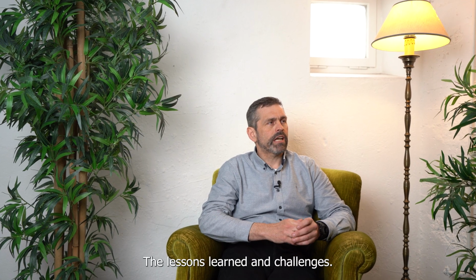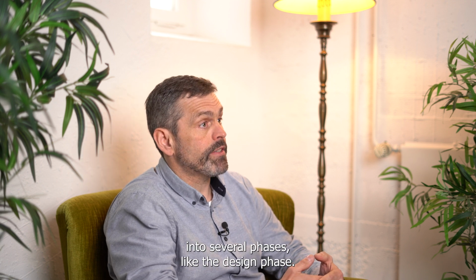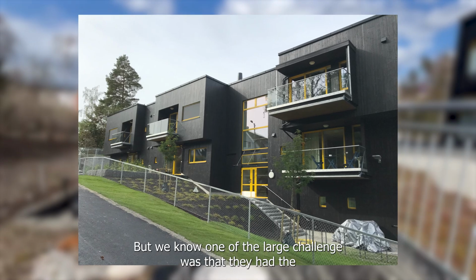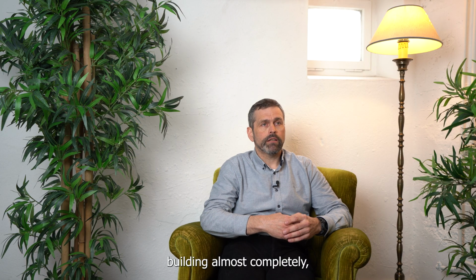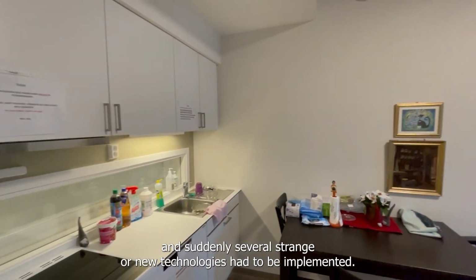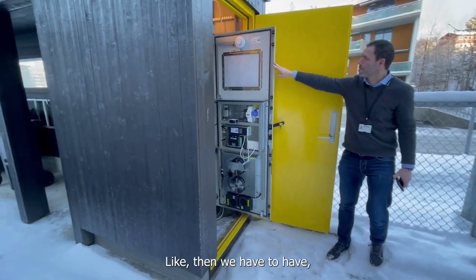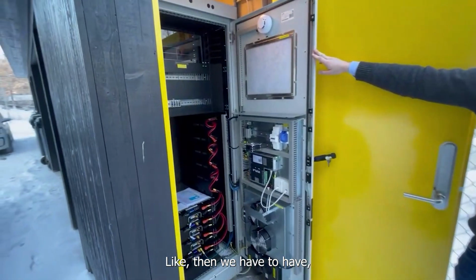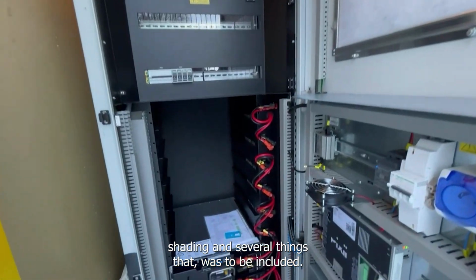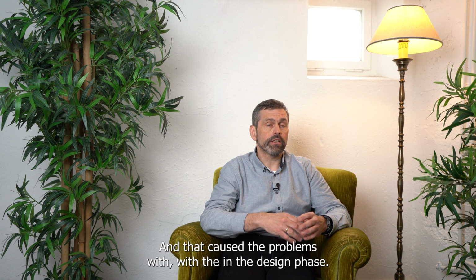The lessons learned and challenges so far, well, you have to divide it into several phases, like the design phase. One of the large challenges was that they had the building almost completely finished in the plans, and suddenly several new technologies had to be implemented. Like heat pumps and solar shading and several things that were to be included, and that caused problems in the design phase.